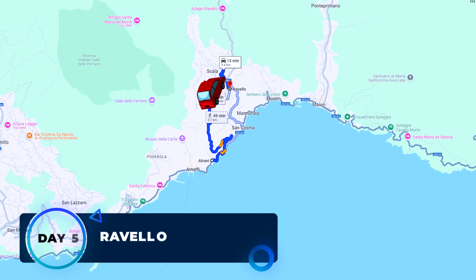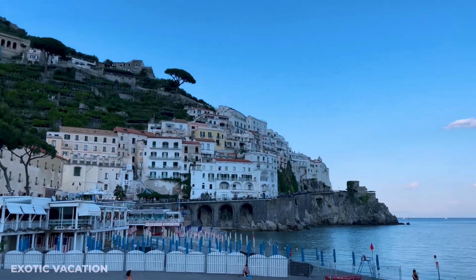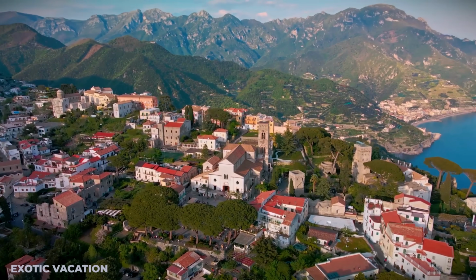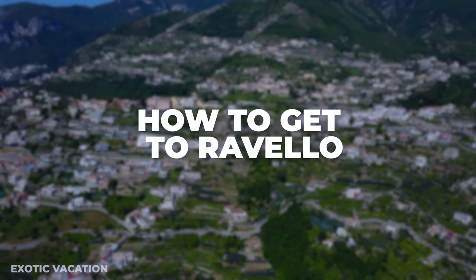Day 5. Ravello. It's the final day of your Amalfi Coast adventure, and we've saved one more gem for you to explore: Ravello. Perched high in the mountains, this charming town offers some of the most breathtaking views on the entire coast.